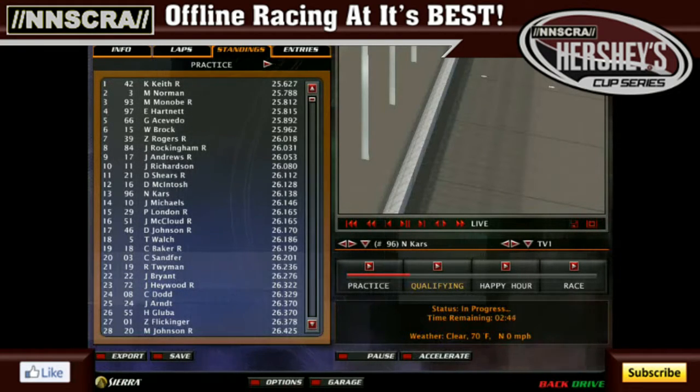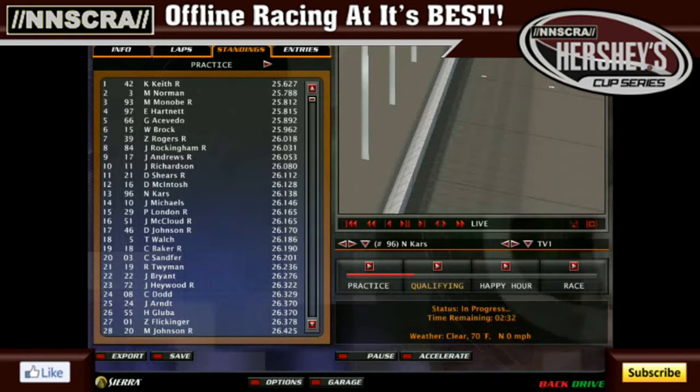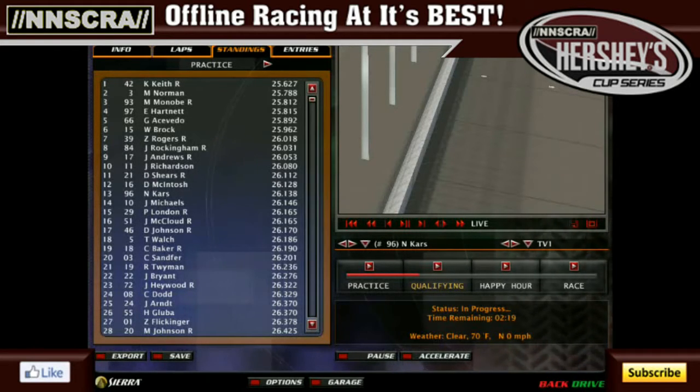Well, we have a total, if my math is correct here, of 6 drivers moving into the next round from this heat, which means 5 drivers that made their way into round 2 will not be racing in the main event. So it'll come down to 12 drivers for 7 slots in this Cobalt Tools 400 main event race. So there's your 12 drivers that move into the next round: Keith, Norman, Monobe, Hartnett, Acevedo, Brock, Rogers, Rockingham, Andrews, Richardson, Shears, and McIntosh.